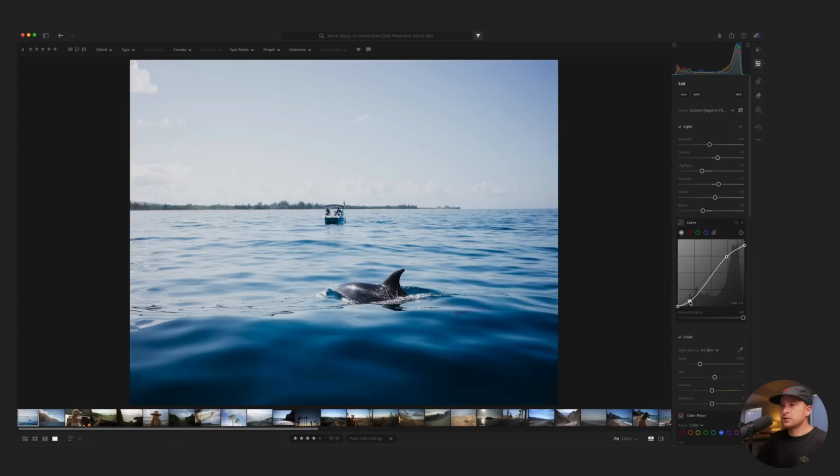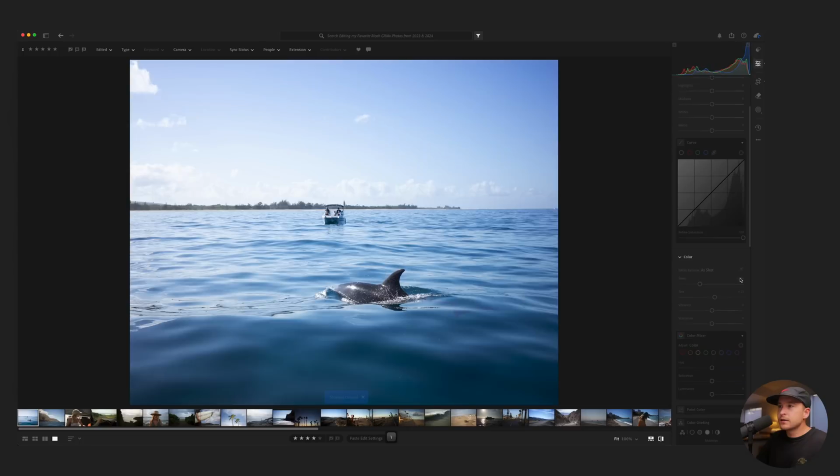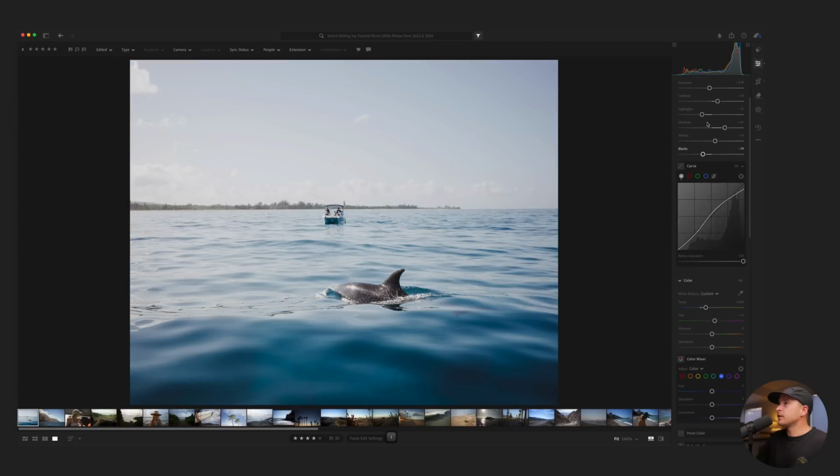And I don't want it to be too dark, that's way too punchy. But if I can just finesse that a bit and bring up the midtones, that looks pretty good there. We'll move down into white balance. It's looking a little too cool. So let's try 6,000. It's looking pretty good there.